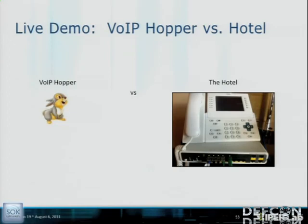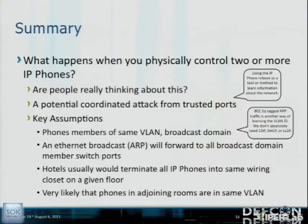So this innocent little VoIP Hopper versus the hotel, who won? So in summary, I just want to summarize this. What happens when you physically control two or more ports on the phone? Are people really thinking about this? We have a potential coordinated attack from trusted ports by issue of just checking into the hotel guest room.